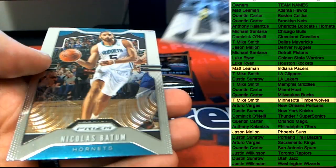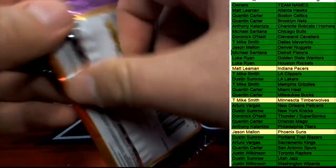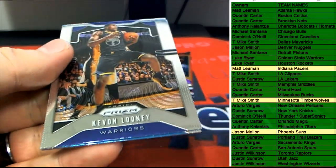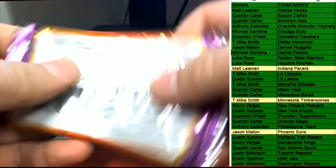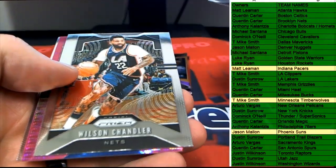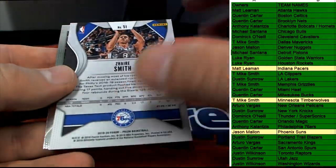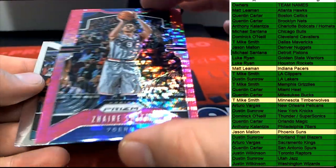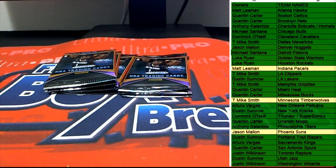Quinn Cook. Zaire Smith, nice. Check that out. Prizm there. 22 of 42. All right, Sixers. AK, that's coming out to you. Anthony K. Nice. Larry Johnson for the Sixers.